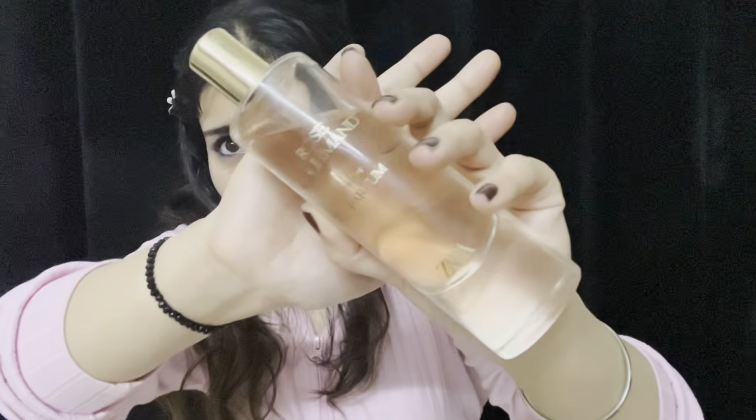So I think the packaging makes you imagine that this would be a sophisticated, rich scent, and the pricing I think is also justified in my opinion as of now, because of course the scent is super long lasting, the scent is super great, etc.